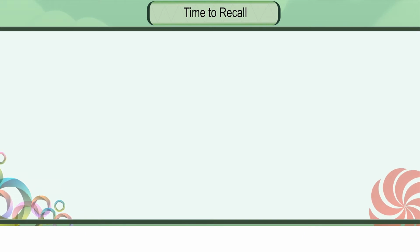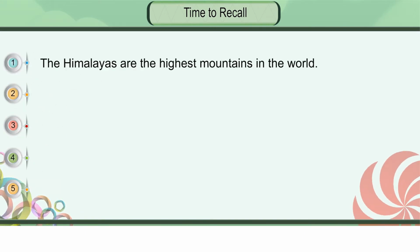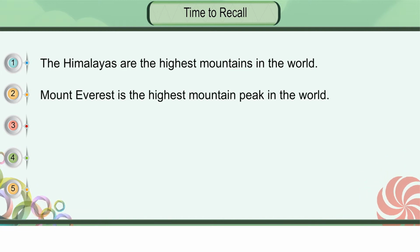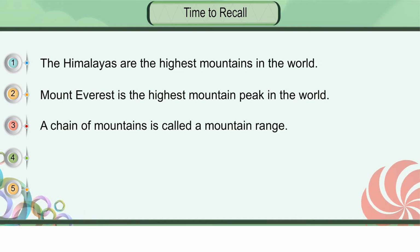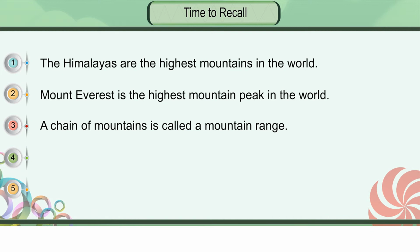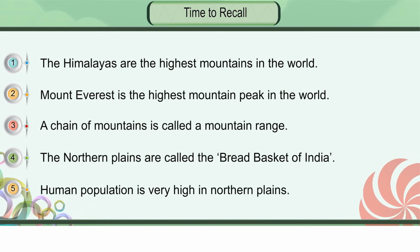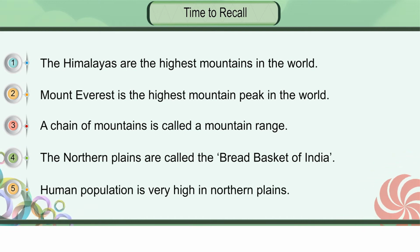Time to recall. The Himalayas are the highest mountains in the world. Mount Everest is the highest mountain peak in the world. A chain of mountains are called a mountain range. The northern plains are called the breadbasket of India. Human population is very high in northern plains.